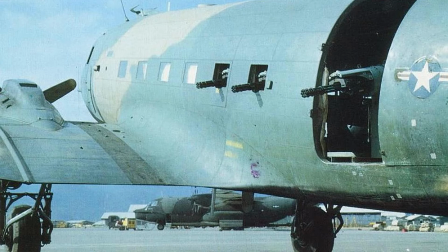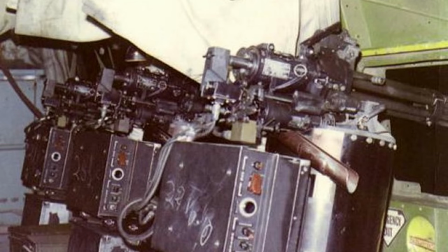The AC-47 Spooky, also known as Puff the Magic Dragon in its early service, was equipped with three M134 miniguns mounted on the left side and a small nation's worth of ammunition for all three guns. The first trial of the gunship would be in December of 1964, where an AC-47 responded to an urgent request for air support during a VC night attack in the Mekong Delta. 4,500 rounds from on high later, and the VC attack was thwarted.